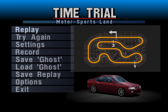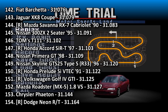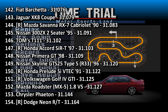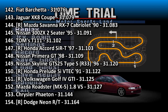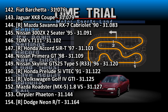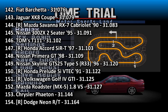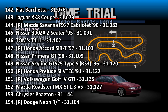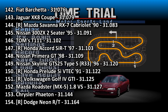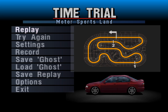31.109 will place this into 148th place. It goes between a Honda Accord and a Nissan Skyline Type S R33, so it's quicker than that. As I mentioned, you won't be able to see it because there's a lot of cars in this section of the leaderboard, but it is quicker than the 95 Primera. It's quicker than the Alfa 166 V6 Sportronic. It's quicker than Dodge Stratus, quicker than the Vauxhall Vectra 2 litre. So, yeah, quicker than a Golf GTI.